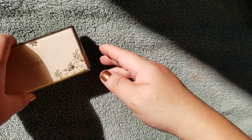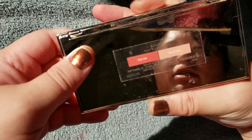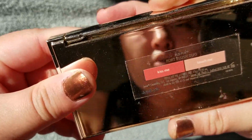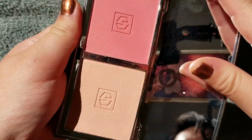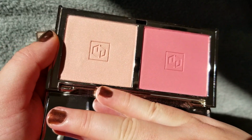And then my Jouer blush duos. It's beautiful flower packaging. This is the blush duo in Flirt. So Kiss Me and Touch Me. Oh, this one I don't think I've even used yet. So a pink and kind of a highlighter shade.